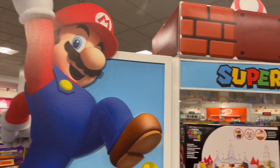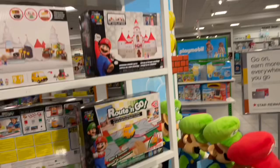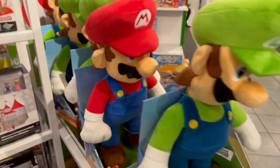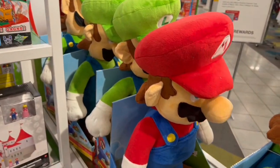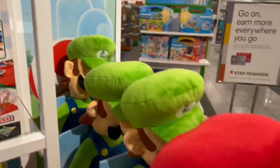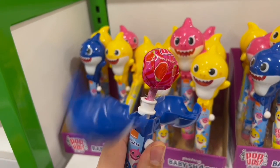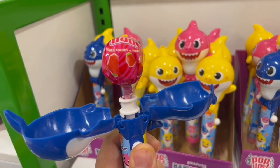Ah, they got Super Mario, like this whole display and toys. They got Luigi, and they only got one Mario. All Luigi's, nobody wants Luigi. Baby Shark.